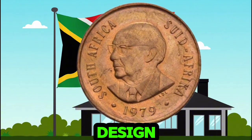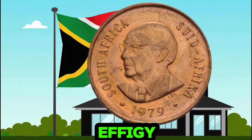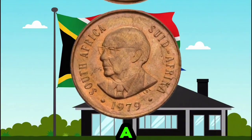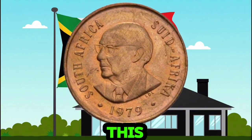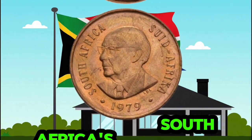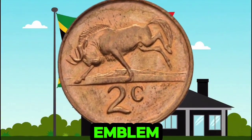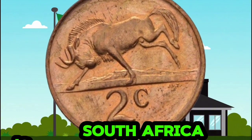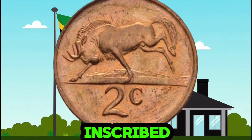Let's start with its design. On the obverse, or front side, we have the iconic effigy of Jan van Riebeeck, a historical figure from the early Dutch colonial days in South Africa. This portrait, designed by Coert Steinberg, is a symbol of South Africa's colonial past. And on the reverse side, we have the emblem of the Springbok, which is South Africa's national animal, and the denomination 2 cents clearly inscribed.